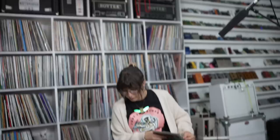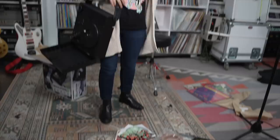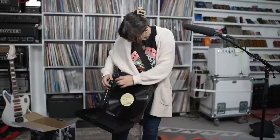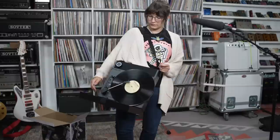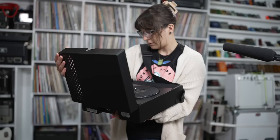So, Vitrola makes this portable record player. Let's try it. Let's pick a good one. Okay, so turn it on. You could roll up and lower the volume. I will now travel in style with my briefcase record player.